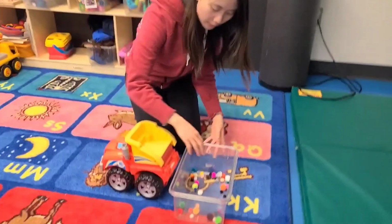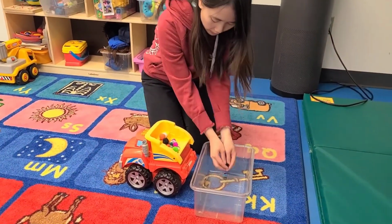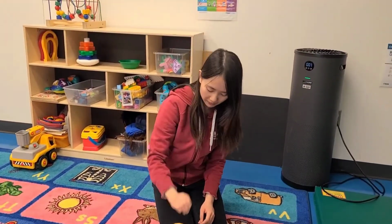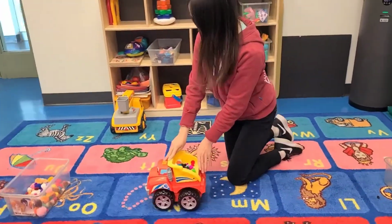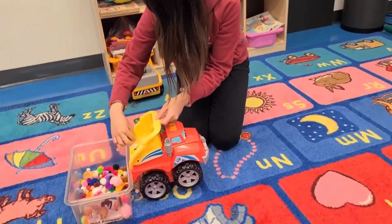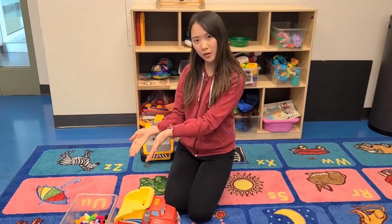Turn this around. Oh, let's gather our last pom-poms over here. All of them up. Oh, I think I found one. Yes, here it is. Last little pom-pom. Put this one in. Beep, beep. Let's go. Let's move these to our site. Dump everything in. Yay, good job. Thank you, friends, for moving these pom-poms with Miss Jamie today.